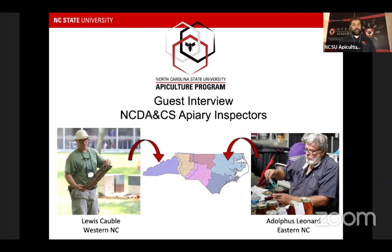invite our guests of honor here, which are two of our North Carolina Department of Agriculture and Consumer Services apiary inspectors, Adolphus Leonard, who is a longtime apiary inspector on the eastern part of North Carolina, the northeastern part. And then Lewis Cauble, who is on the other end of the state and is in the mountains and in the western part of North Carolina. And they're both here with us.